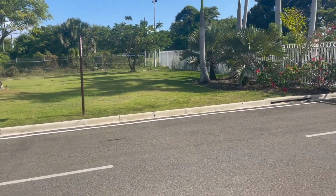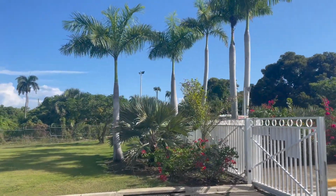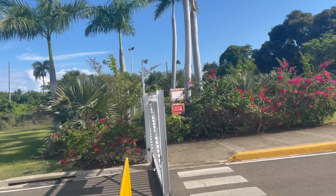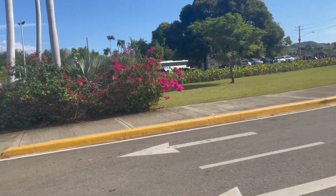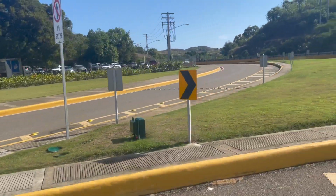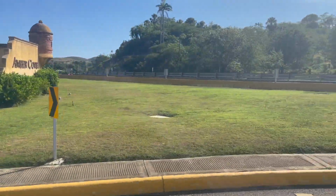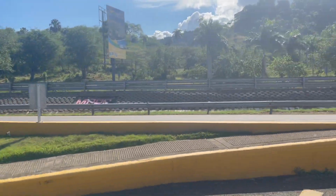Okay, now before we go out, you see those little palms here, the lower one? Those little palms are the leaves that they use to make the roof of the houses. The house that we're going to show you has those leaves as a roof. So keep that in mind, because in the area over there we don't have those types of palms, but they are made out of the cana. They call it cana palms.